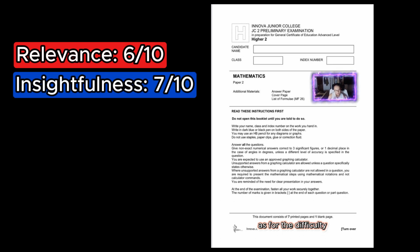As for the difficulty, I think a lot of students will feel intimidated by the length of it. What I meant is that the length of the paper does look long. There's a lot of information to process, and I guess the saving grace is when they started the stats component, it started really short, but it got longer and longer when it got to hypothesis testing and normal distribution.